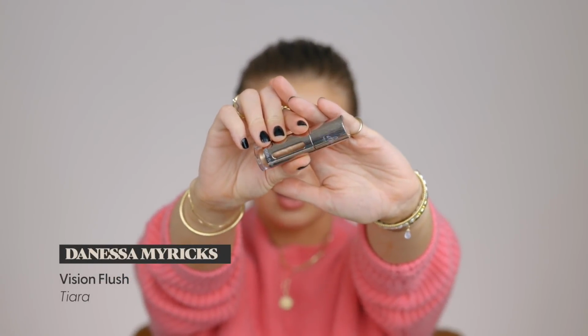The Danessa Myricks Vision Flush in the shade Tiara. What a gorgeous, gorgeous highlight. This is actually the highlight I'm wearing now.